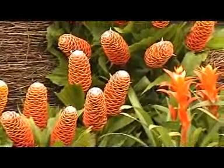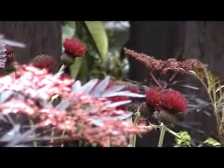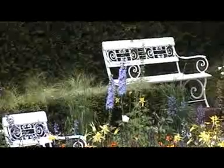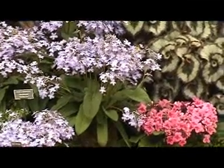Every year for 5 days in May, the grounds of the Royal Hospital in Chelsea are transformed. There are fabulous show gardens, inspirational small gardens and vibrant horticultural displays that make up the world's most famous flower show. Now, there's something for everyone in the Chelsea Flower Show.